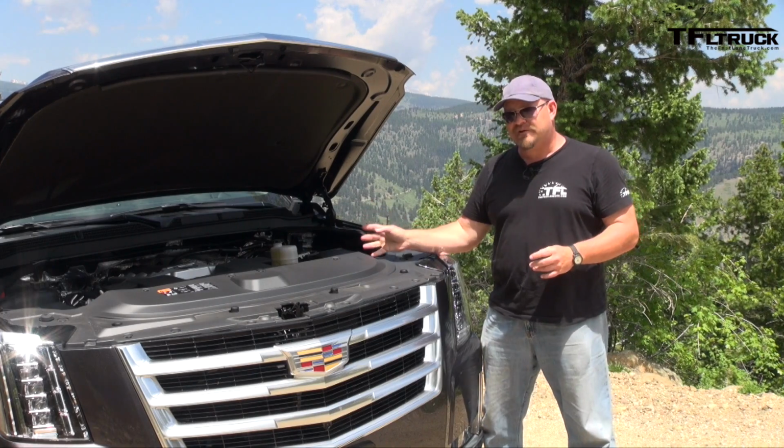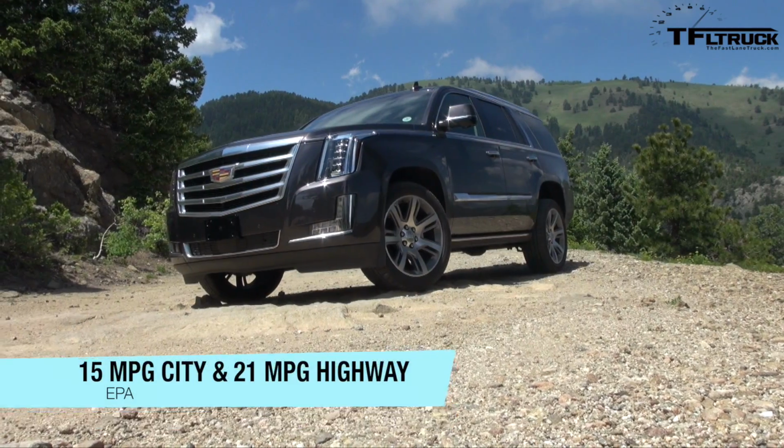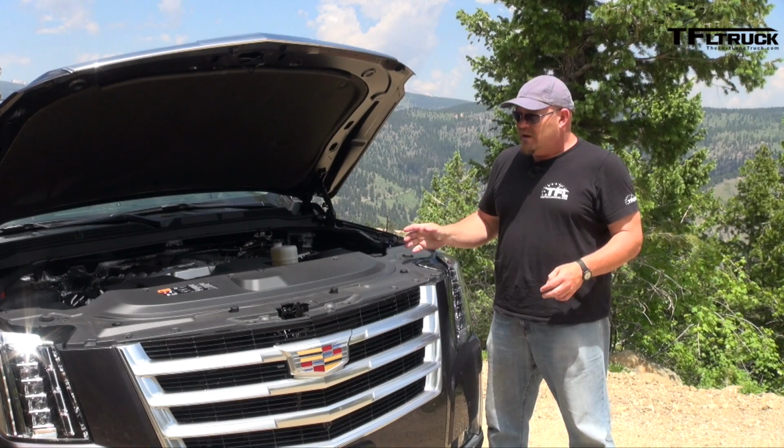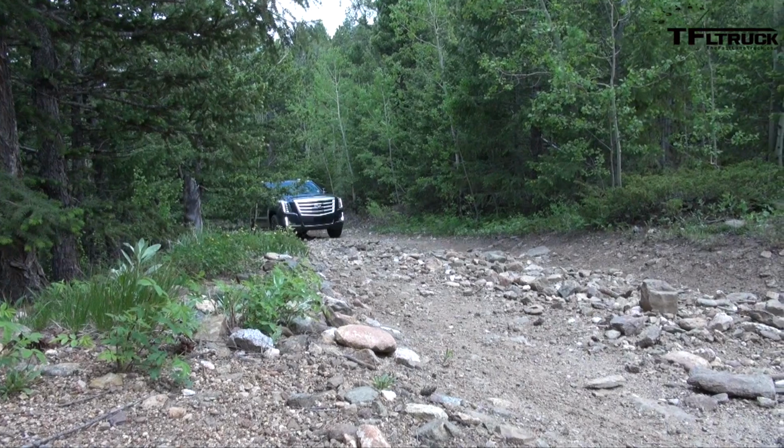It's relatively efficient for such a giant vehicle. 15 miles per gallon city, 21 miles per gallon highway, and we've been averaging around 16 miles per gallon. And remember, both Andre and I drive like steamboat captains with a large foot.